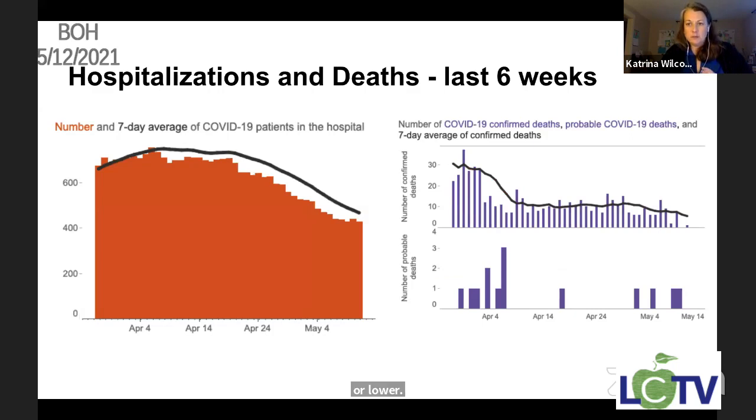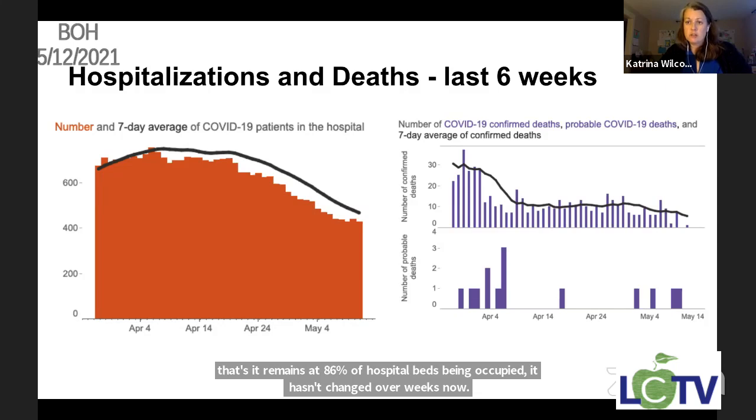The good news is when we go back to those serious outcomes for COVID, these two lagging indicators, hospitalizations and death, the hospitalization rate continues to decline. We're now at about 430 patients in the hospital each day. And the hospital capacity still looks good. It remains at 86% of hospital beds being occupied. It hasn't changed over weeks now, so that system is not under stress, which is awesome.